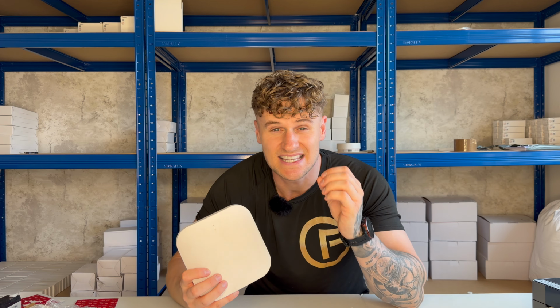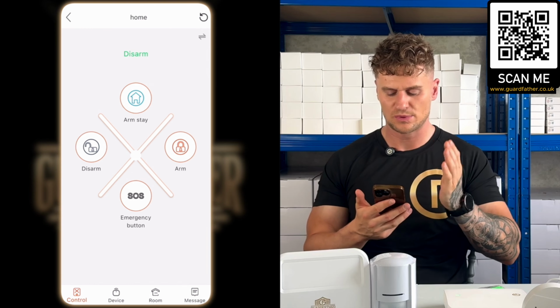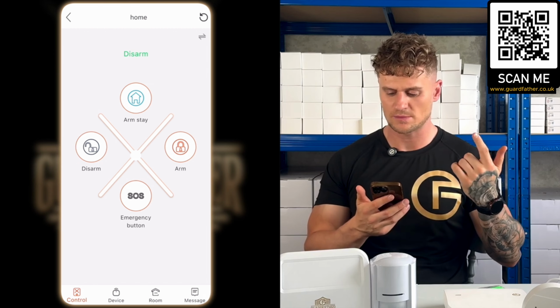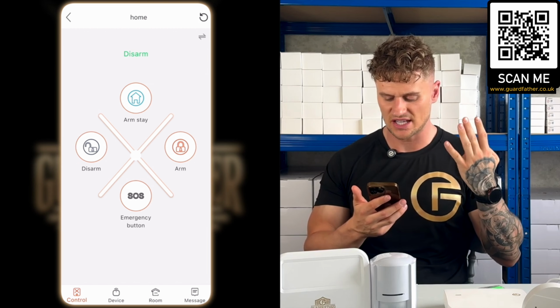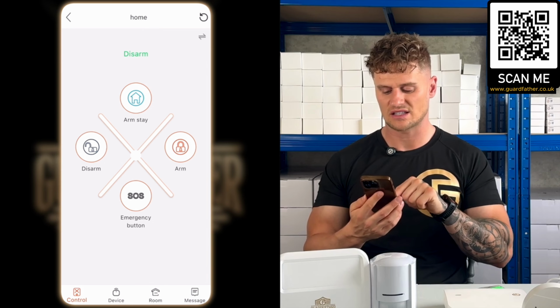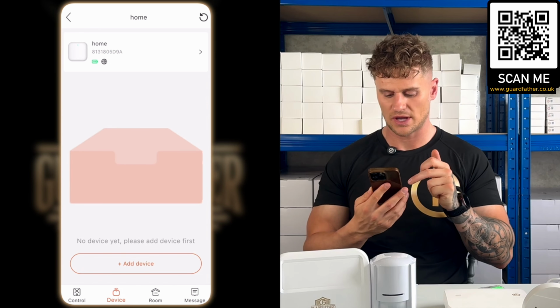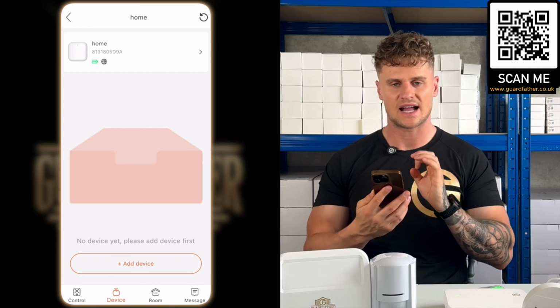I'm going to install some devices now. We'll talk through it together and you can see what you think. If you now click onto the control panel, you're going to be presented with the home screen where it says arm, stay arm, emergency button and disarm. So at the bottom, second in from the left, you have an option there that says device. Click that button there. You see you've got your control panel at the top and underneath it says no device yet, please add device first.